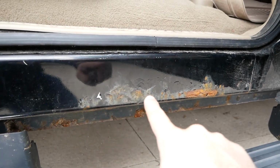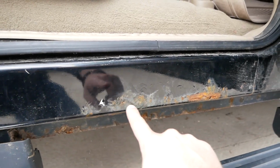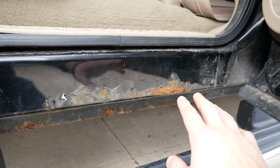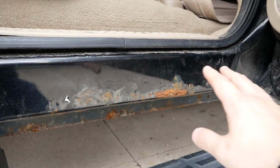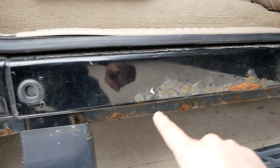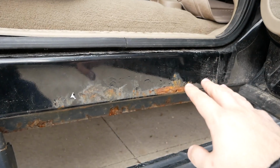As you can see, it's starting to actually come through the surface right there, and this is starting to bubble through. This is something that I definitely want to try and get addressed before it gets much worse than this, just because all of the other body panels are in really good shape, so I will most likely be getting this dealt with in the very near future, so that this doesn't get any worse.